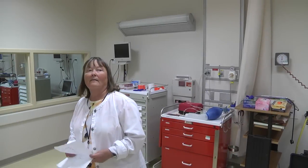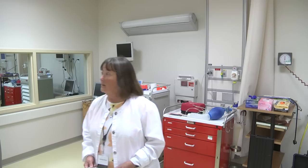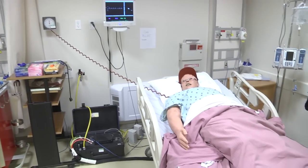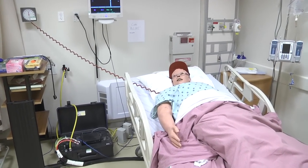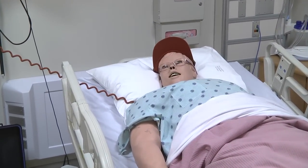This is our clinical simulation laboratory, and in this environment we simulate a hospital environment. It gives students an opportunity to function in the role of the RN and intervene in critical events without risk of harm to the patient. Our mannequin is a high fidelity computer controlled mannequin that has physiological responses, so he's got a physiological program programmed into him just like you do in your bodies.